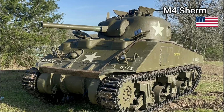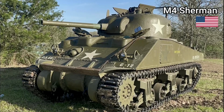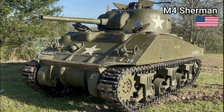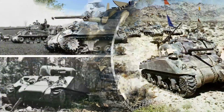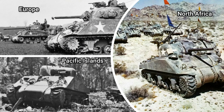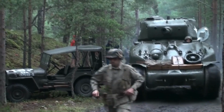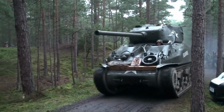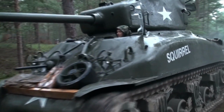Here is the famous American M4 Sherman, the backbone of the Allied tank force in the West. Born out of a need for a tank with a 75mm gun, the Sherman saw combat in every single theater of war, from Europe all the way to the Pacific. First arriving in North Africa, the Sherman would eventually become an extremely reliable vehicle with good all-round specifications.